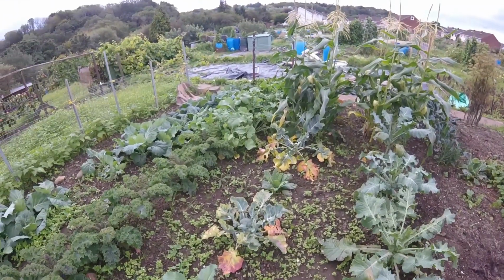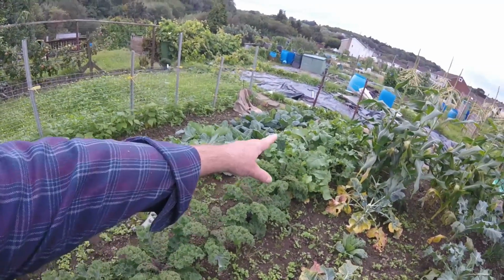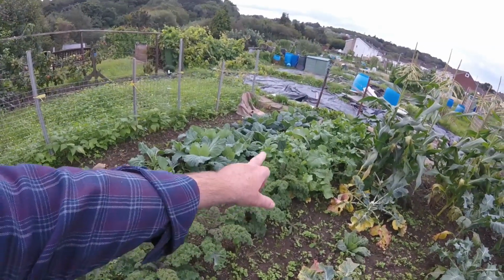You can keep on top of them. It's just that I was away for a week, and of course, yeah, right. So, good crop of curly kale here. And how many plants have I got? 1, 2, 3, 4, 5, 6, 7.